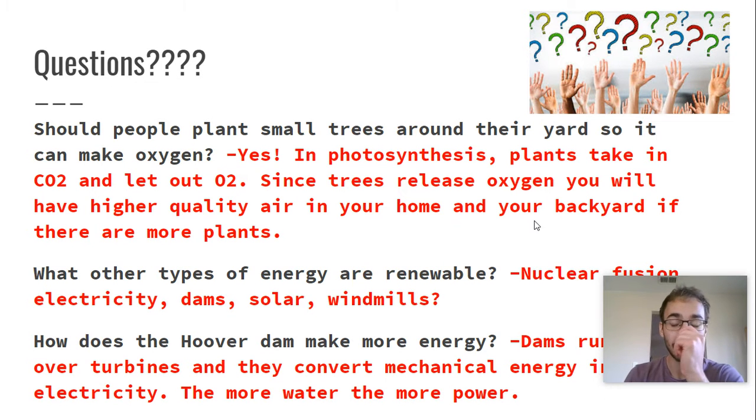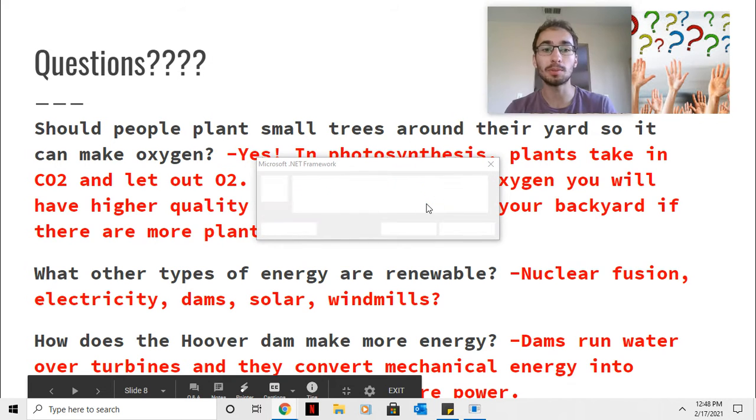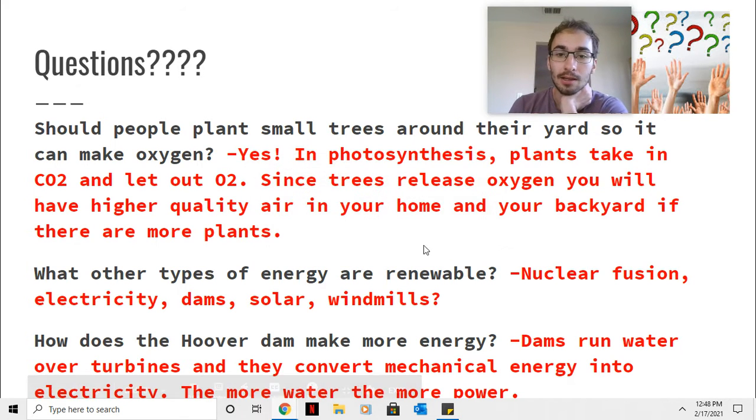All right, here are the questions from the attendance surveys. Someone asked, should people plant small trees around their yard so it can make oxygen? Yes. In photosynthesis, plants take in CO2 to build themselves, and then they release oxygen. Since trees release oxygen, you'll have high quality air in your home and your backyard if there are more plants.